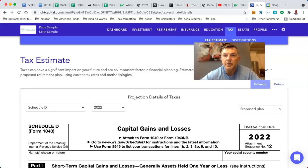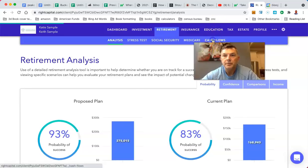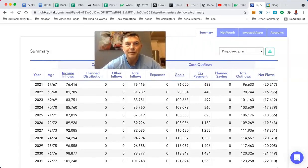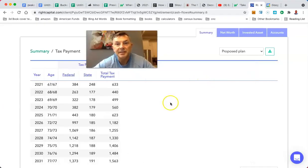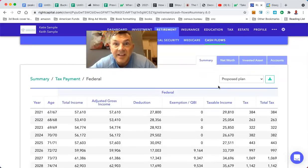The only thing subject to income tax, oops, I should come back here. Let's go to cash flows. The only thing subject to taxation is going to be your federal, and a little bit of tax, $384. Why? Because of that taxable interest. That's it. Because taxable interest is ordinary income.